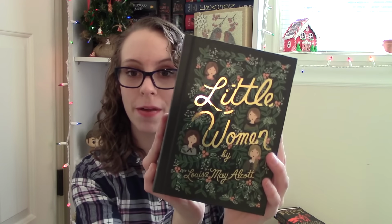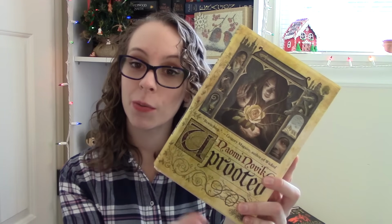And finally, question number 8 is show off your top 5 favorite book covers. This is a tall order. Okay, they are as follows. Little Women in the Puffin in Bloom edition. Uprooted by Naomi Novik in the US edition. Emily of New Moon in the Virago Classics edition. The Night Before Christmas by Nikolai Gogol in the Penguin Christmas Classics edition. And finally, this Doctor Who anthology that was done by Barnes & Noble, and it's so shiny and epic and pretty and Doctor Who-y. Alright guys, that is it for the book jacket book tag.